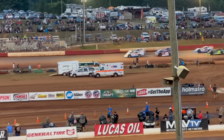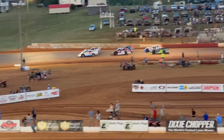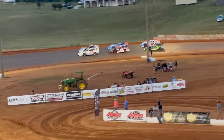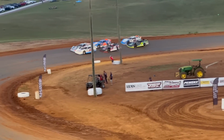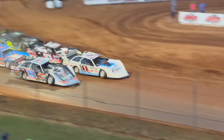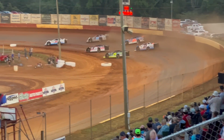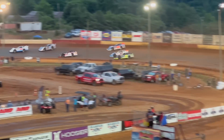All right, next up we have the Dash. These 6 cars are already locked in from last night's twin prelim features. Spencer Hughes and Chris Ferguson on the front row. And Spencer early lead. Ricky Washington's up the track.